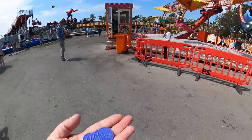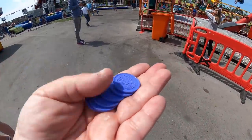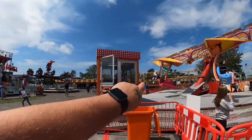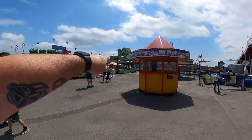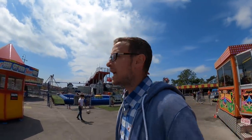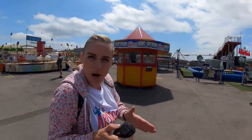So yeah, tokens, I've got 6 left out of the 20 that I got for £10. Might get some more, but there isn't a massive amount of rides here. Like I said, I've already done the Super Nestle over there. Did that last time we came. There is a Go Gator over there, but I'm not sure if adults are allowed on it. Tiny one. Even if you were allowed, you probably wouldn't fit. Really? It's the kiddie one. Oh, is it the kiddie one?